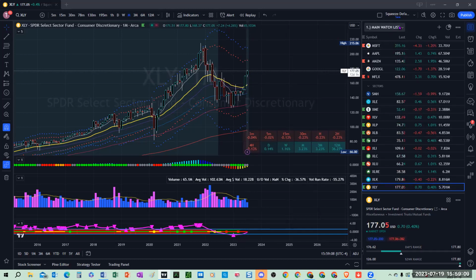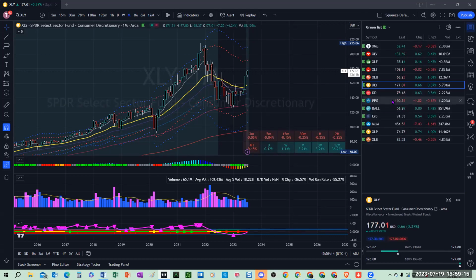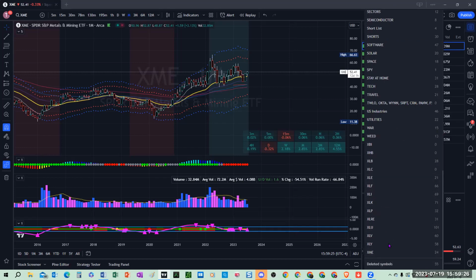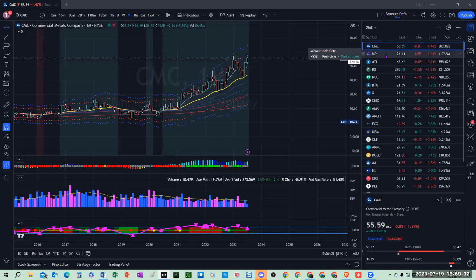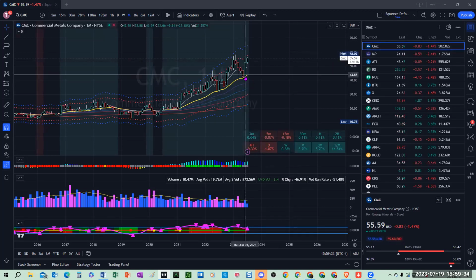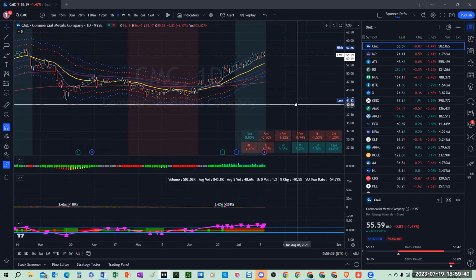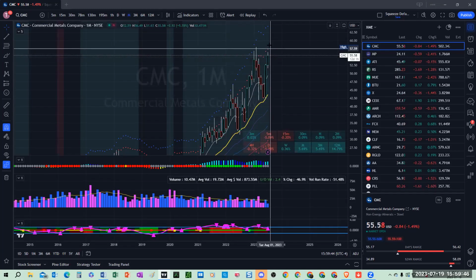So now, if we go to our green list, well, I guess these are some names that we had already looked at. So XME, right? So let's go to the XME chart or the XME list, and just go through the list quickly here. So CMC, that move already happened, right? But you can see, that's the monthly chart. Nothing here on the daily. Weekly has already moved. And then that monthly is already getting to its target. So nothing to do there.